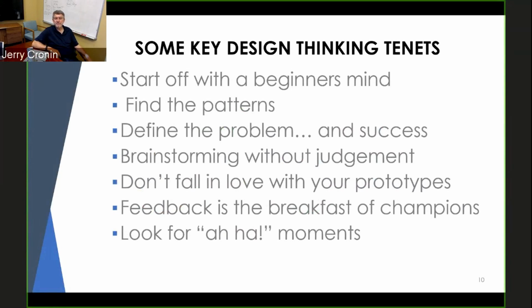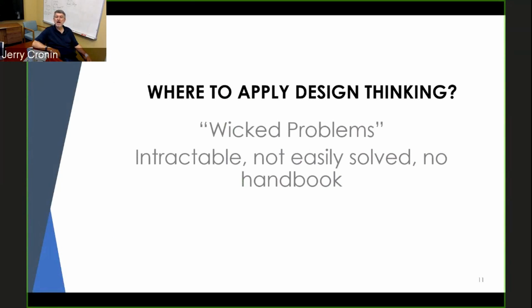Next slide. So where to apply design thinking? Design thinking is really not for standard problems that have already been solved. I want to configure a router. That's a solved problem. Most of the time, I want to build a bridge. If I know the soil types and I know the construction material and I know the span, I can look a lot of that up. So those are kind of the standard ones.